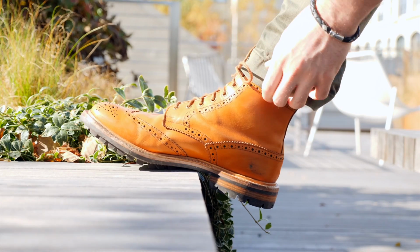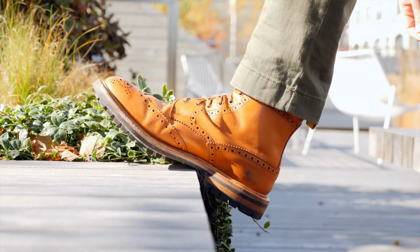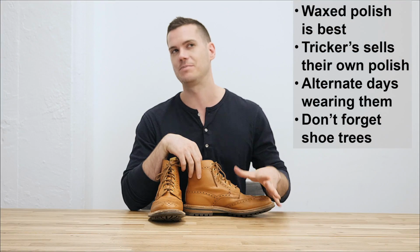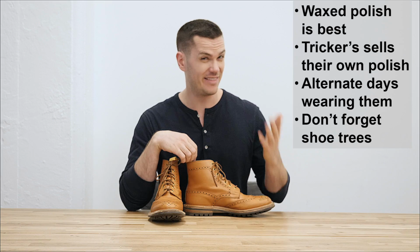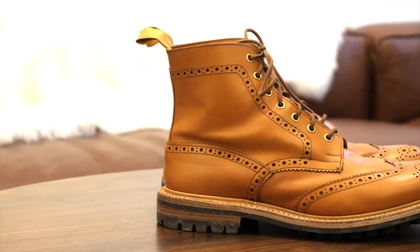Again, you are meant to use the shoe trees to get the moisture out, and you're also supposed to alternate days wearing them to help the moisture get out of there. Otherwise, that can sort of make the leather not rot really, but age a little bit faster. And on that note, when they get wet, you're not supposed to let them dry in front of a fire or in front of a radiator or anything like that, because that will just drag out all of the natural oils in the leather, and then it'll be more prone to cracking and it won't last quite as long.